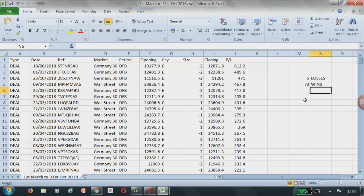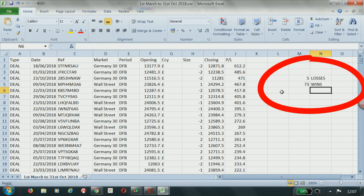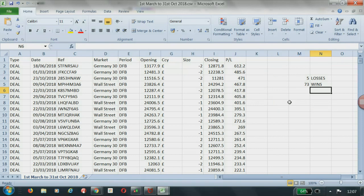So that's what the account really should look like. 73 wins versus 5 losses. This is what I wanted to show in this webinar, and give you that belief as well, that if you are just starting out with a small account and you're still finding your way, I want to show you how this works, how this is just magic.